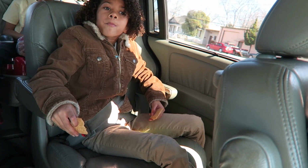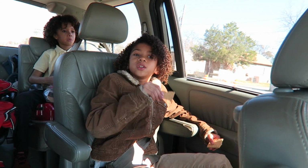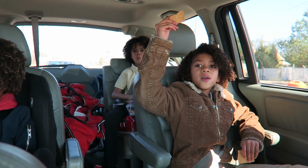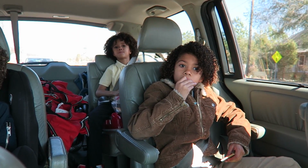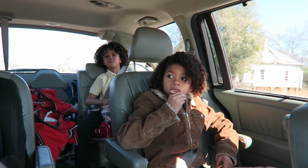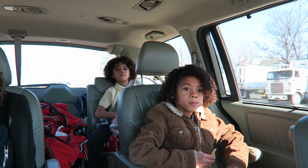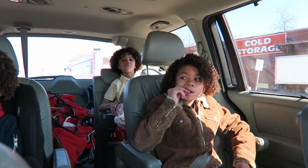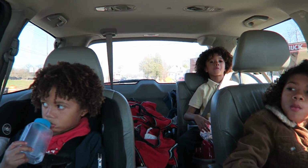So are you excited to start soccer season? Once I get this one over, I'm going into gymnastics. Yeah, she's ready to do gymnastics. How about you, Isaac? Are you ready? Yeah, you're gonna be tall though, so gymnastics will be hard once you get older. But you can always go back to soccer. Isaac, are you ready for T-ball? You want to do what?